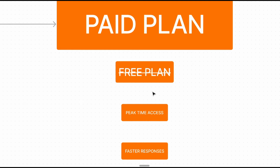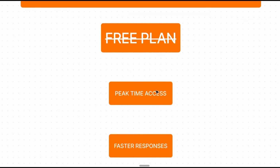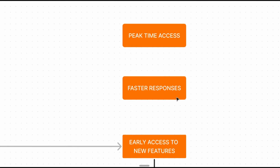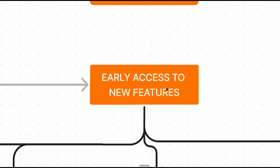You do get a lot of access to some really cool features. So firstly, you get peak time access. This means you won't be locked out. Secondly, you get much faster responses, especially if you're using the ChatGPT 3.5 turbo model. The delay is literally insignificant, but the main thing that you get with a paid plan is early access to new features. And these are just a couple examples.